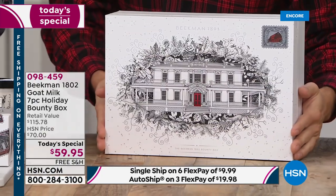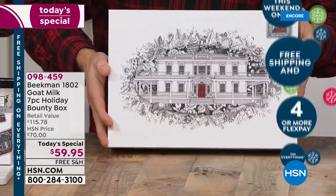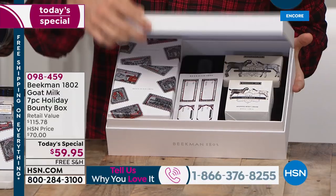I know this is the moment that so many of you wait for, because it really is the best value of the year. All your favorite scents, all your favorite products in one big box. And can we unpack it? Yes, let's do.